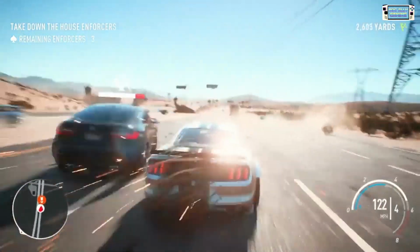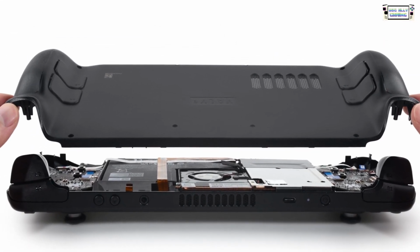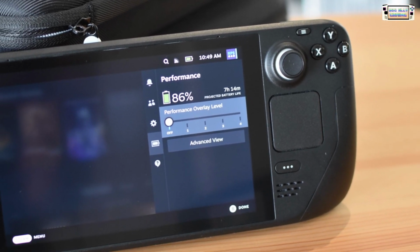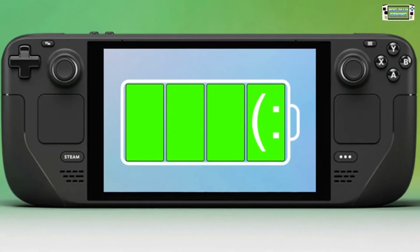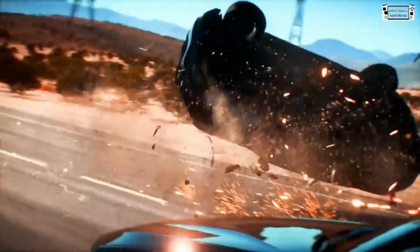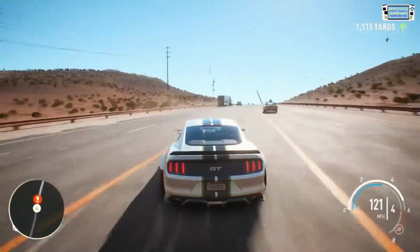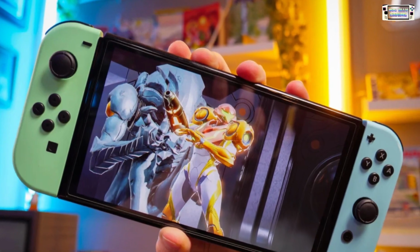The Steam Deck, on the other hand, has a battery capacity of 5,313 mAh, which is slightly higher than the Switch OLED. However, because it uses an LCD screen, which requires a backlight to illuminate the pixels, it consumes more power than the OLED screen. According to Valve, the Steam Deck can last between 2 to 8 hours, depending on the game and settings too. So when it comes to battery, Nintendo Switch is the obvious winner.